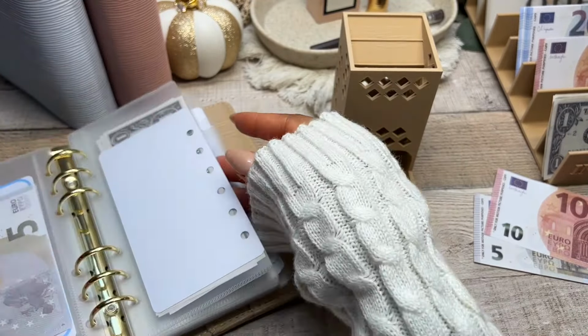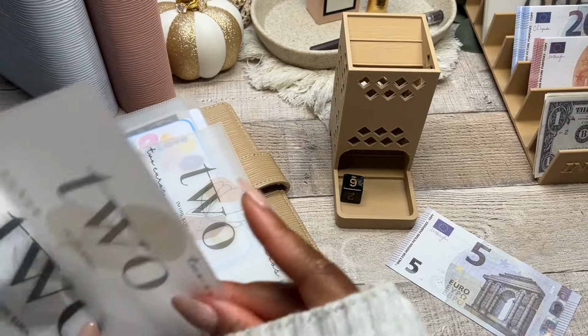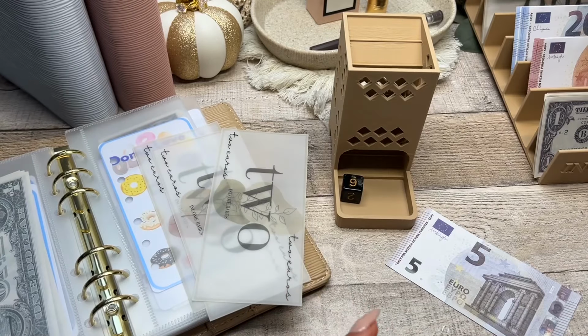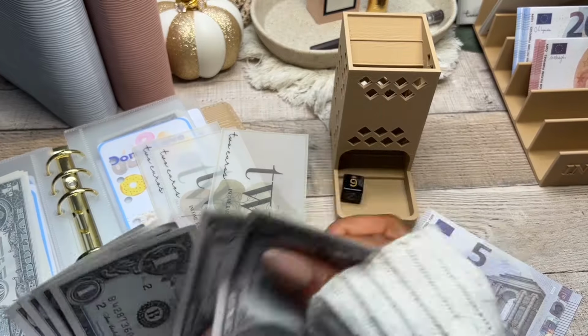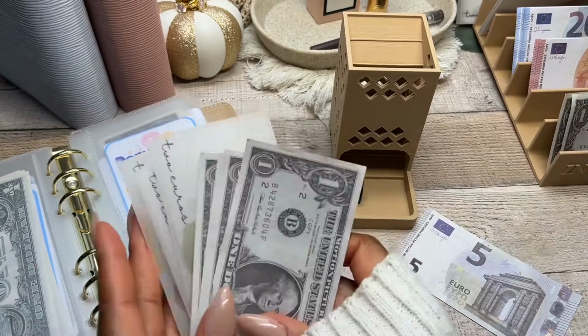I'm trying to see if I have any small change in here. I don't. So what we're going to do is we're going to take this 10 euro prop note, and we are going to get some of my cash placeholders because I do not have any small notes. So that's 2, 4, 6, and we are going to get some dollar bills. 7, 8, 9, 10. All right, there we go. So we can take the 5 and we can take the 1, and that's going to be the 6.